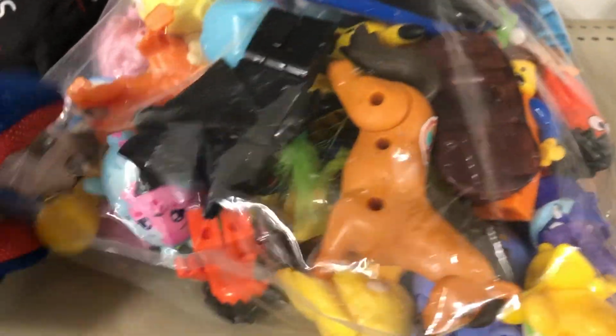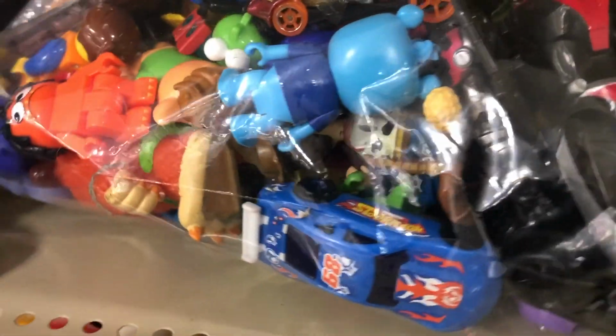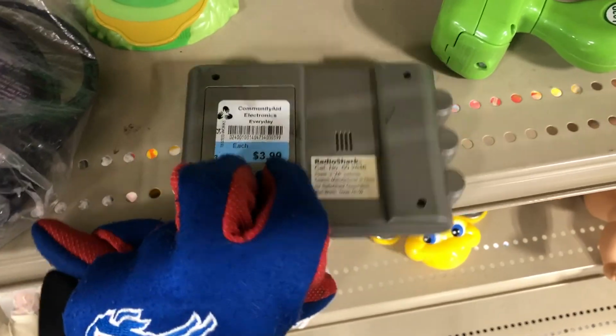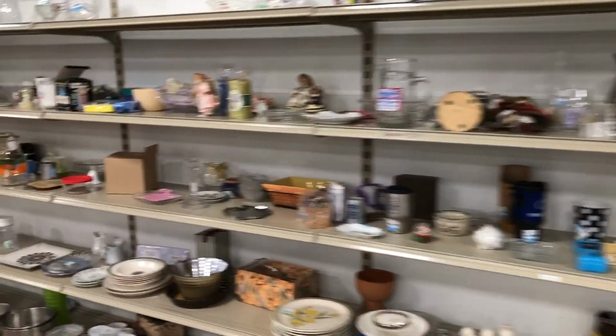And one of the things that they do that's tough is they bag unrelated stuff. So these are a whole bunch of small figures. There might be one or two things you're interested in, but then as you look at it, the price is $13. So that would be a tough one unless you knew something was in here. This talking chest is $4. That's more reasonable. They got the home goods, of course.